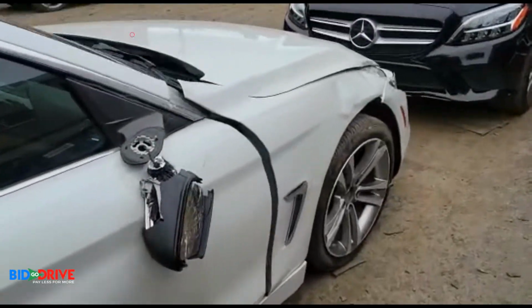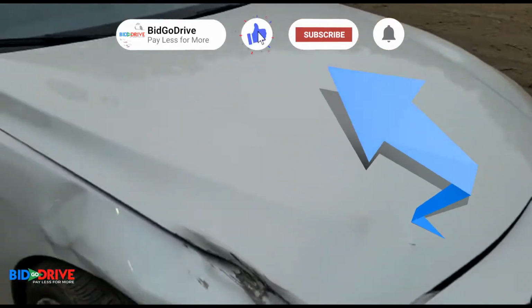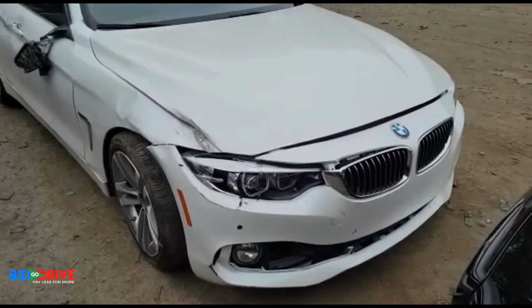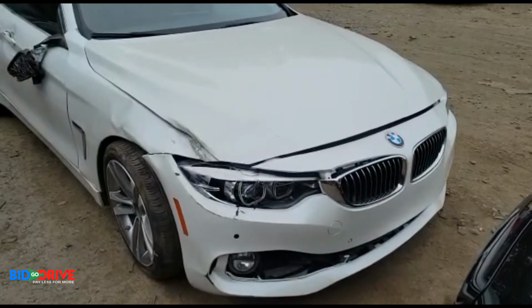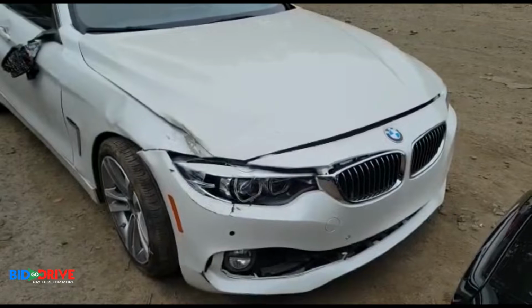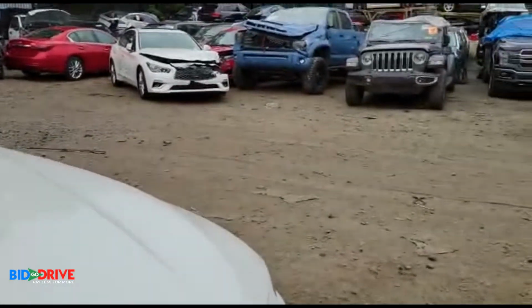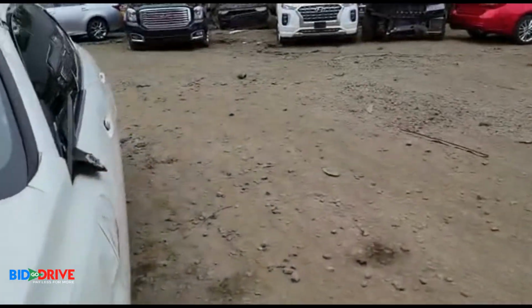Let's go to the front of the vehicle. The right fender needs to be replaced. You may be able to save the hood. The right front headlight needs to be replaced. Take a look inside.